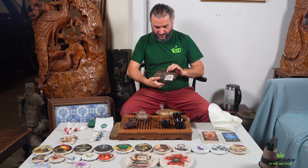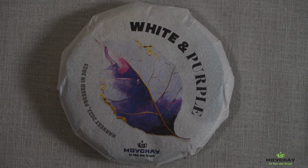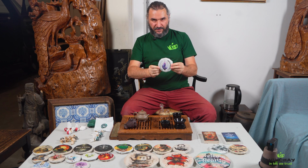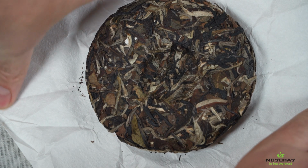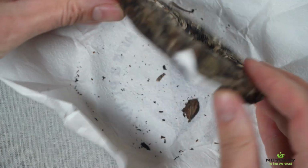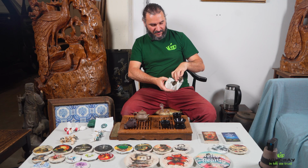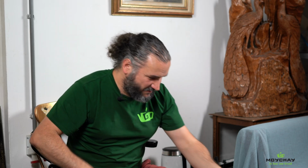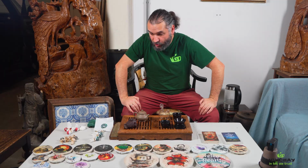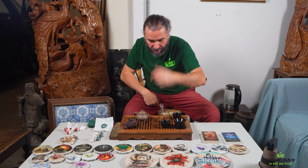This is one of my favorites, and also even the appearance of this cake. White and purple, 100 grams cake, also very beautiful design. And here we have a blend of purple, Zijuan, and some white from Yunnan. This is also special. I think you never tried it before. Here we have many specialties in this collection. Also many different shou puer blends, Break Rivers, and also Bada Shiyou.